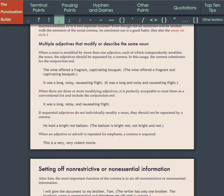Lastly, we have the equal or coordinate adjective. These are those multiple adjectives when stacked together. The comma can affect how we understand the relationship of the adjectives and what they modify. So these are those ones that, though occasional in our writing, we need to be able to separate or put together.